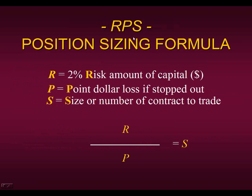So here's what the formula looks like. R equals 2% risk amount of your capital, whatever amount of capital you have. P equals the point dollar loss if stopped out. So whatever amount of points you're stopped out, what's that dollar loss? How does that calculate into dollars? And S is simply R divided by P, as you see here. That will be the size or number of contracts to trade.